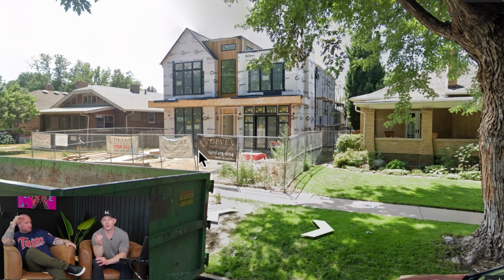Colorado is all about the indoor-outdoor lifestyle. 100%. Again, with just how good our winters are, how good our summers are, people love eating outside, entertaining outside. So more often than not, you'll see new builds like this have those rooftop decks. Now, I would say that's something Denver specific.